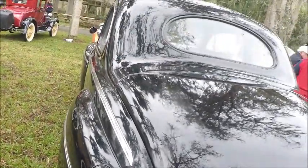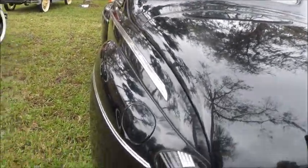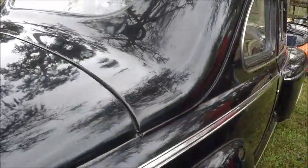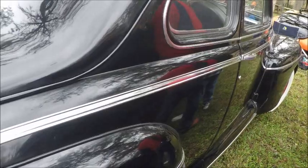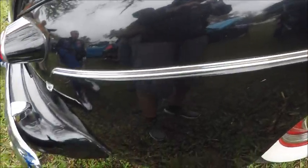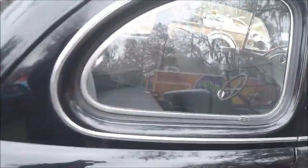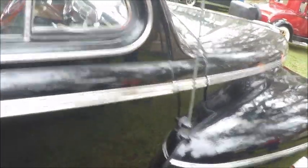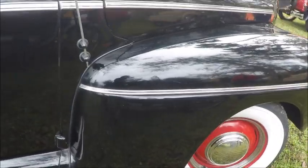Some chrome adorn the car. Rather smallish back window. But you see that the running board is concealed under the door. Flares out at the bottom. What's left of the running board, not much.